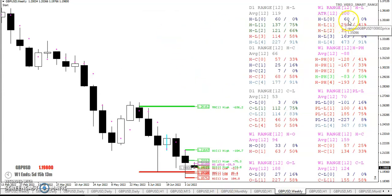And looking at the smart range, once again, weekly, only 60 pips with the ATR being 300. Last week we clocked in at 290, and the week before 357. So we could have some movement. I would imagine we've got to add at least a couple hundred pips to that weekly range, unless it's going to look like the range of 3 weeks ago, but it still means we have to add 100 pips to it.